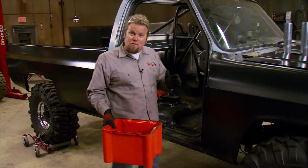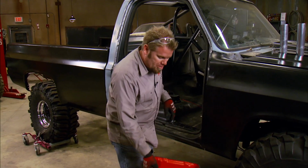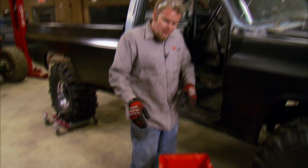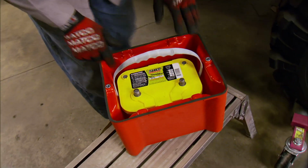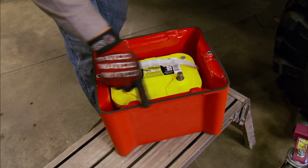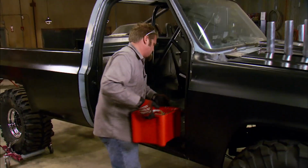You learn at a very young age that if you play in the mud, you're gonna get dirty and you're also gonna get wet. So we've mounted all the electronics for our truck inside the passenger compartment, including the battery. But to make sure that we don't have any battery acid spill on us in the case of a rollover, we're gonna put our battery in this 100% waterproof battery box that we got from Summit Racing.